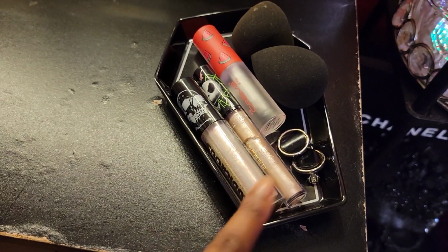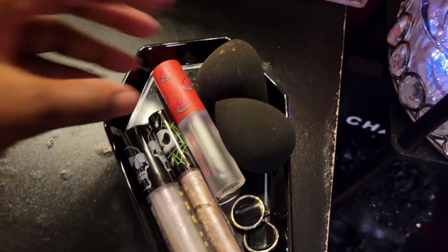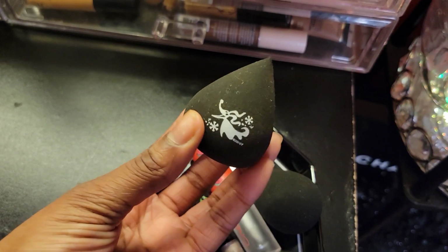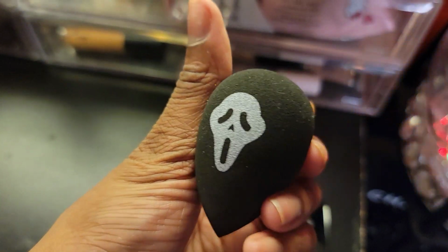I have this little tray. I got this from the Target dollar spot. Basically using this tray as a catch-all tray. So I just have like my cute little spooky sponges up here. This is Zero from Nightmare Before Christmas. And then I got Ghostface.